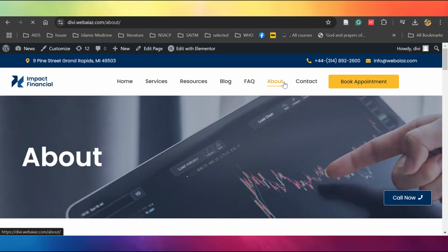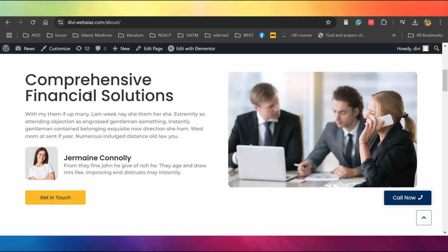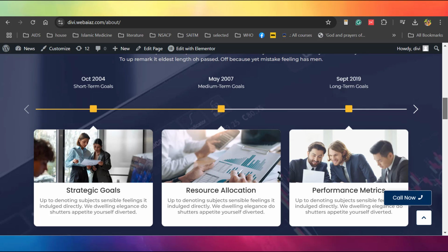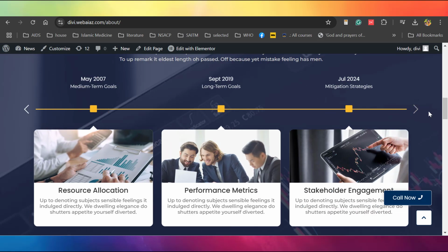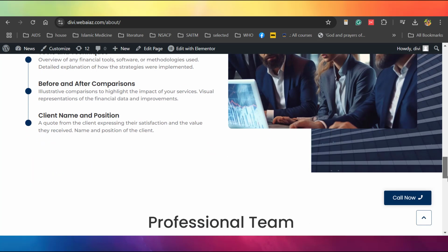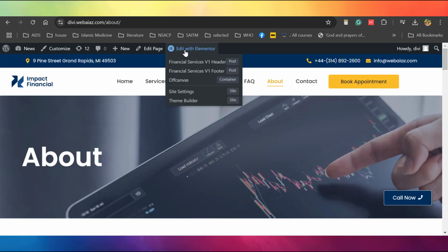Let's come to the about page. About page is also similar. You can see we had done this editing part earlier. You can easily edit the contents. You can see when the customer clicks these items, it will show the contents like this, and down you can see all of it we have done earlier. So I'll just show you again.